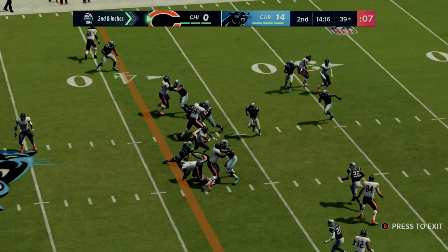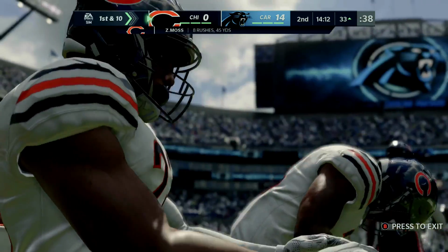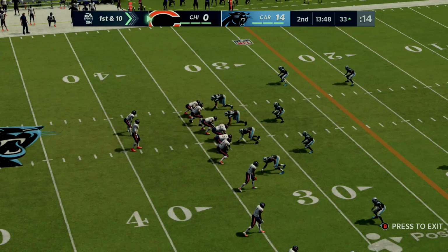Here's a give to Moss out of the shotgun. And he's going to get this pretty close to a first down. Stopped at the Panthers' 33. 6 yards to pick up, and that's a first down. This offense finding its legs now.